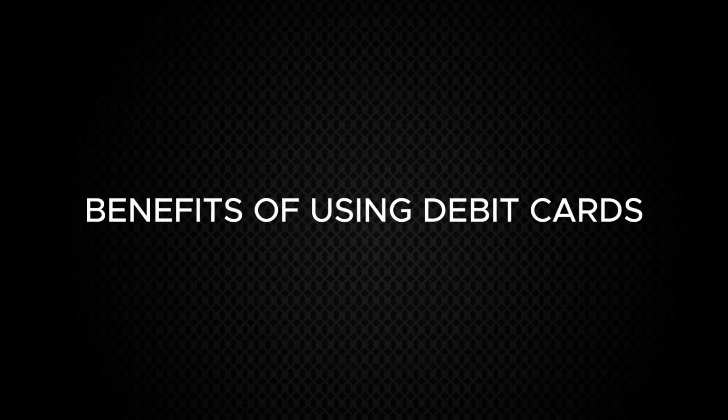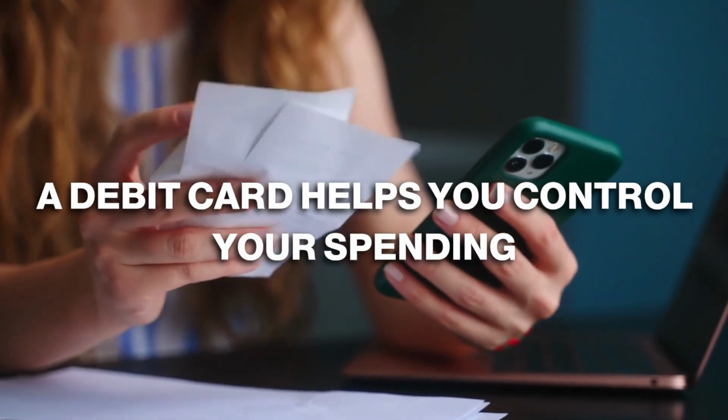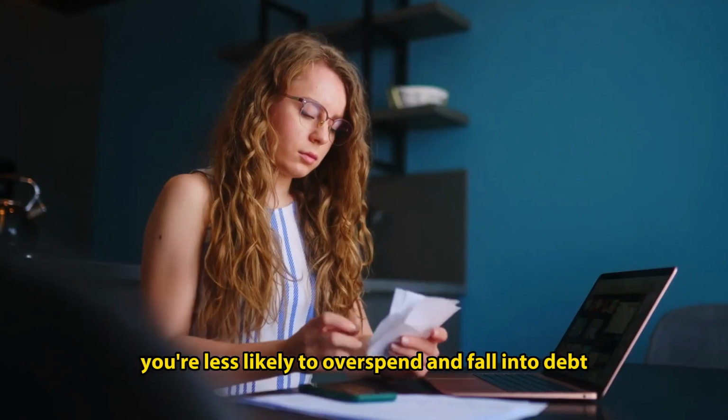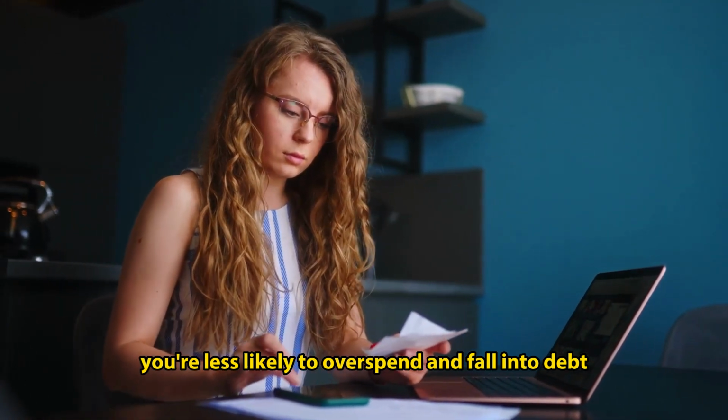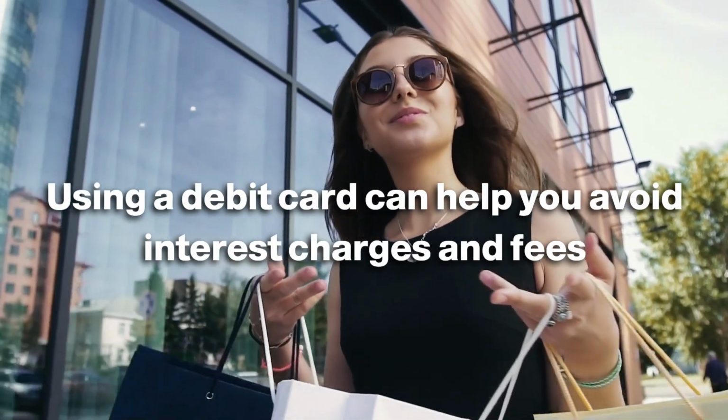Now that we know what a debit card is and how it's different from a credit card, let's talk about some of the benefits of using a debit card. Firstly, a debit card helps you control your spending. Since you can only spend the money that you have in your account, you're less likely to overspend and fall into debt. Secondly, using a debit card can help you avoid interest charges and fees.